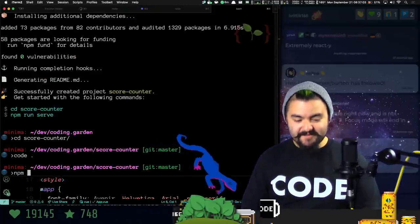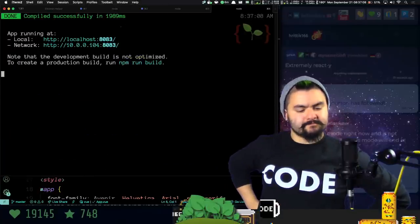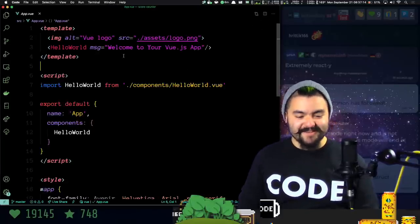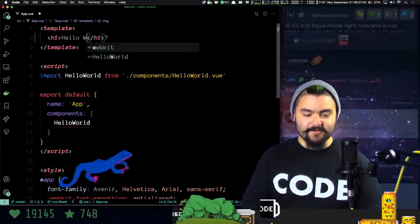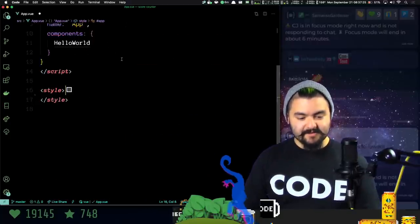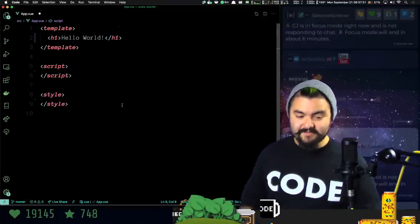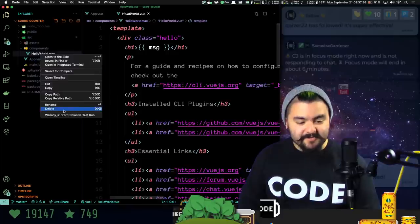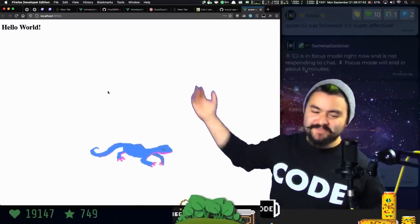Let's start this thing up. npm run serve, I think. There we go. Got a Vue app listening here. Look, it's our Vue app. Let's rip everything out and start from scratch. So we're just going to start with a basic template that has an H1 that says Hello World. We're going to pull out all the basic styles. Basically, we're going to have an empty script tag. And we're going to delete that Hello World component from the components directory. All right. Does it work? Awesome. So we have a Vue app that just says Hello World.